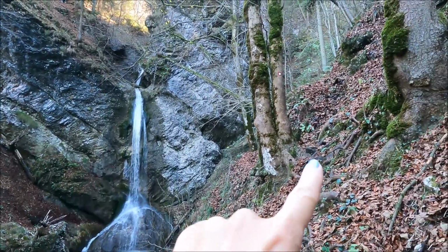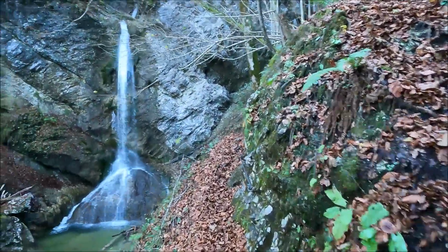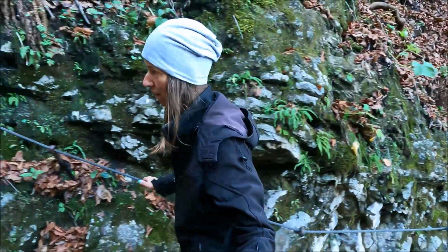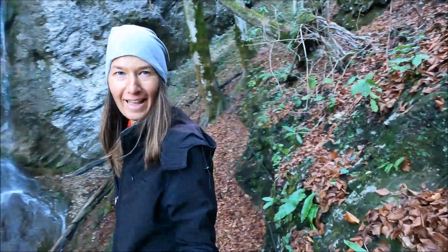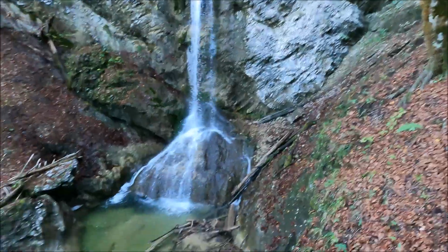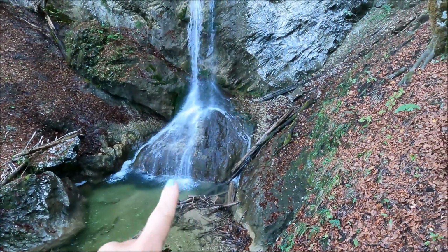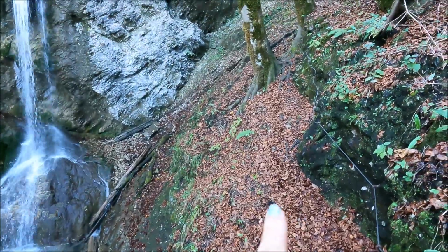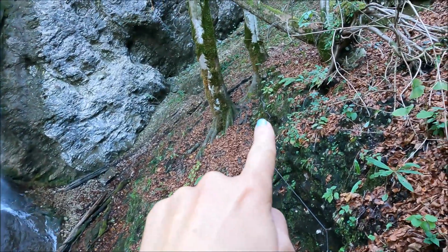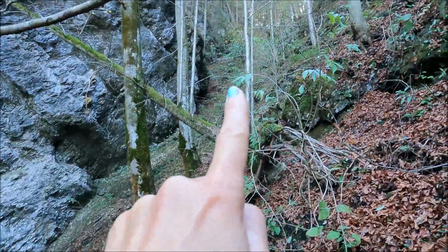And here is the path. Wow. Look at that. This is a nice deep pool, and a massage, if you find a way to get down there. And look at that. This is a path somewhere up there. Wow.